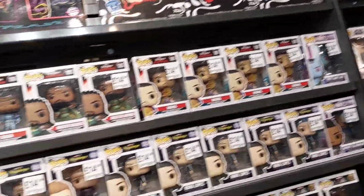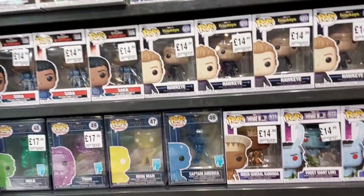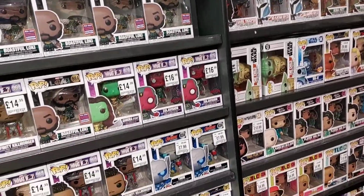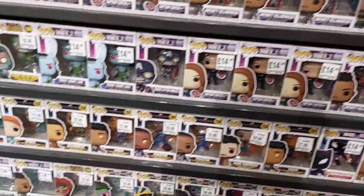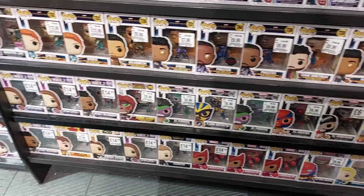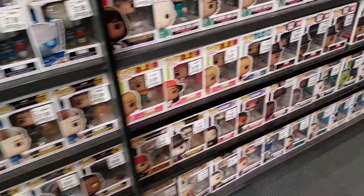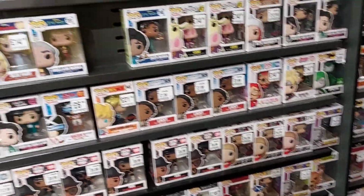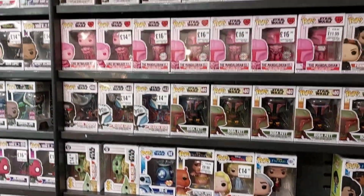There was still the anti-venom sets in there, so nice ones for people to get interested in if they like them. But again, nothing I was really going to be getting excited about today, and I didn't do any purchases in HMV. But you can see there was quite a lot to choose from.